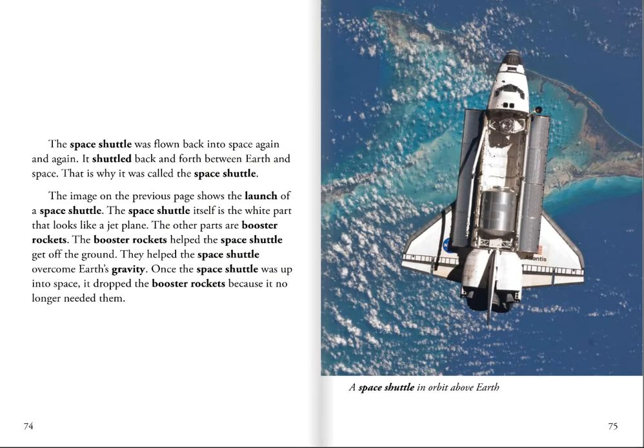The space shuttle was flown back into space again and again. It shuttled back and forth between Earth and space. That is why it was called a space shuttle.